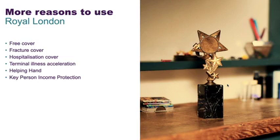And of course, you wouldn't be at a Royal London presentation without a small reference to Helping Hand. Again, a quick plug here: the service gives your clients, their partner and children access to practical and emotional support while they're recovering. A dedicated nurse will be on hand for whenever and whatever they need, and is there to help develop a personal support plan tailored to their circumstances. Free cover, fracture cover, hospitalisation cover, terminal illness acceleration and Helping Hand are all included within our personal menu plan income protection policies at no additional cost.